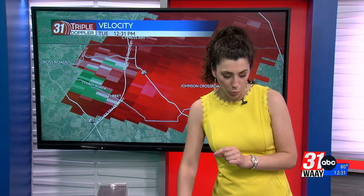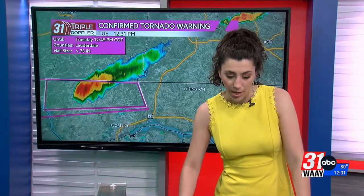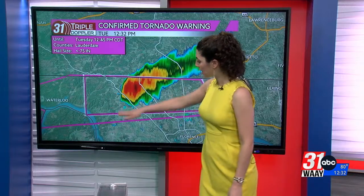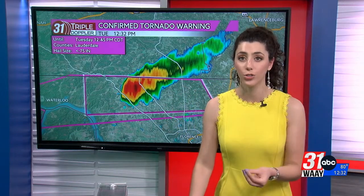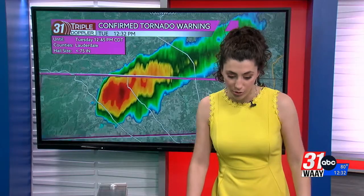I'm going to pull up the warning for you one more time so you can continue to track it. Most of North Alabama is incredibly calm, but this is not just a tornado warning, it is confirmed. It is on the ground. When it turns pink, that means it's no longer radar indicated. We know for sure it's there. If that wasn't enough to get you in your safe space when it was red, pink needs to be the reason for you to be there.